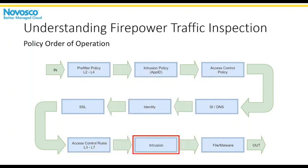So once we've had the access control rules, then we hit the intrusion policy, which is our snort rules, which we'll talk quite a bit about later. And then finally, we've got the malware and the file inspection, which I'm sure, as you've seen, sits on another sort of rule policy base.